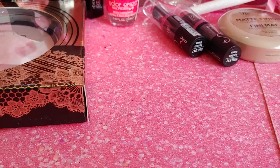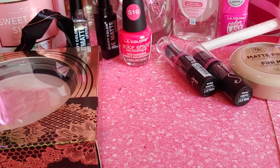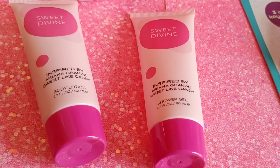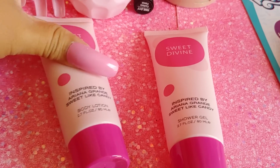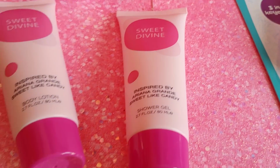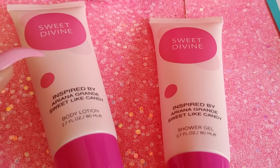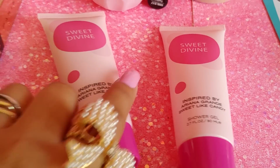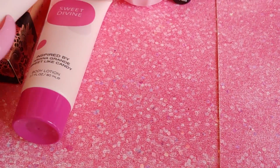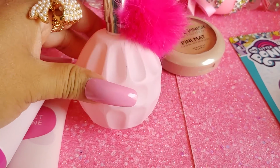Open and see. So here it is. This is the body lotion right here. And this one's the shower gel. And I just like the packaging, the pink on it, and the two-tone pink. This is a light pink right here and the darker pink. And it's polka dots. So that, and then, of course, I like the bottle. This is what it drew to me.